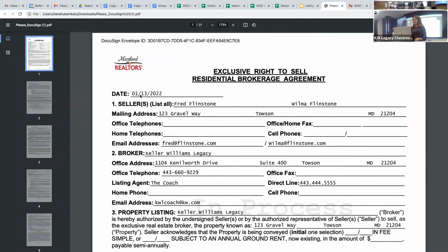The date, and again, I know there's a lot of different agents on here. Some just got into real estate yesterday. Some have been in real estate years. So some of this will be a refresher. Others will be brand new. The date is the date you're bringing it to them for signature, not the date it's going live.